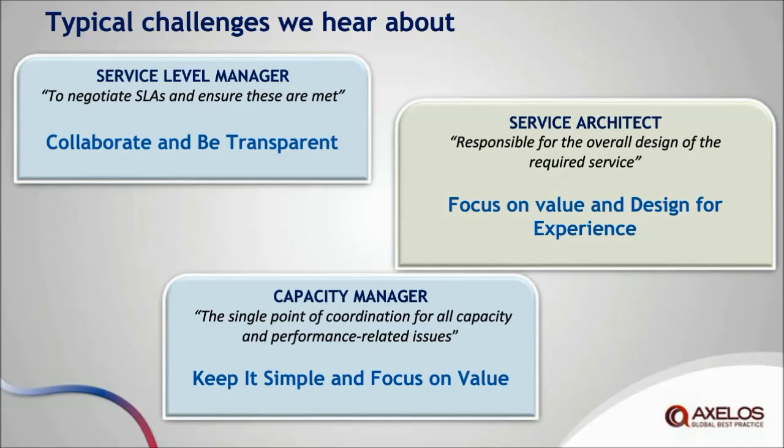Here's your opportunity. It's right here in the ITIL practitioner guidance. I know this is huge for everybody. I could talk on and on, but I won't. So let me get over to the service architect.